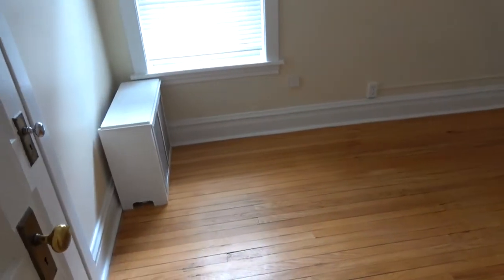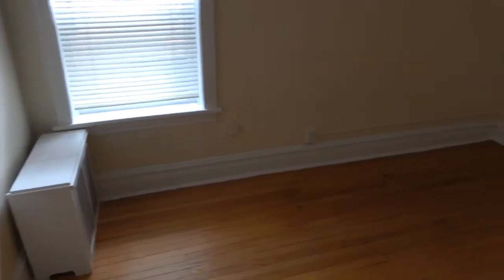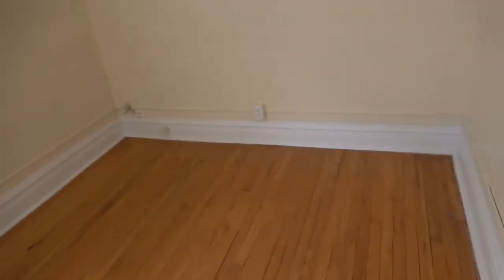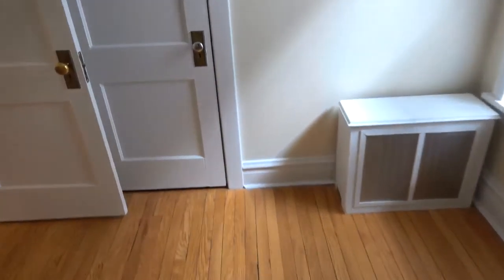It's maybe just a little smaller than average. Probably about 11 by 9. The window is facing south, but it's really not much of a view. There is a ceiling fan. And if I walk in, you see there's outlets and cable connection. You see the radiator, and there's a closet behind the door.